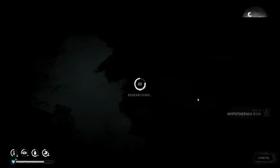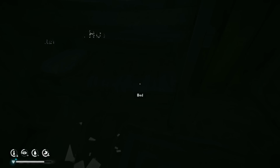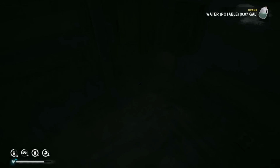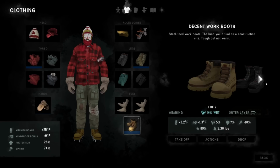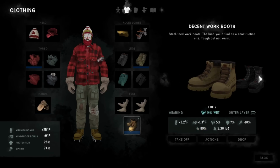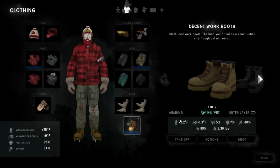I do want fire 5 pretty fast. It's going to be rather useful to have that. Okay. I'm going to say we got to make more water, but we'll find more in the farmstead just down the hill, so I'm not worried about it. What I do want, though, is maybe those combat boots. Let's just take a peek. I'm pretty sure the work boots are better. Yeah, they are. Combat boots are not the greatest anyway. Good protection and waterproof abilities, but at the end of the day, warmth, temperature is really what matters.